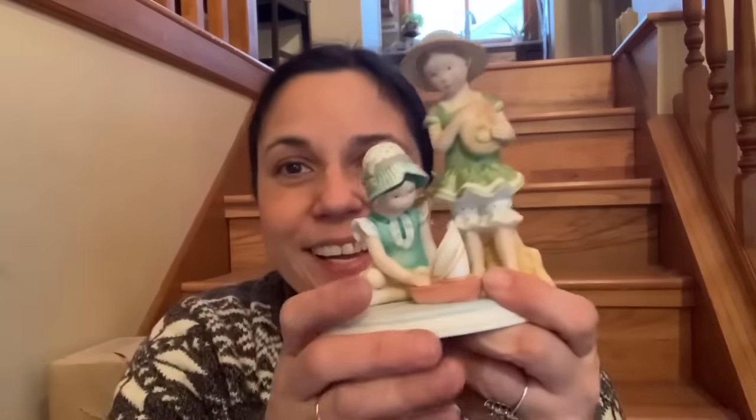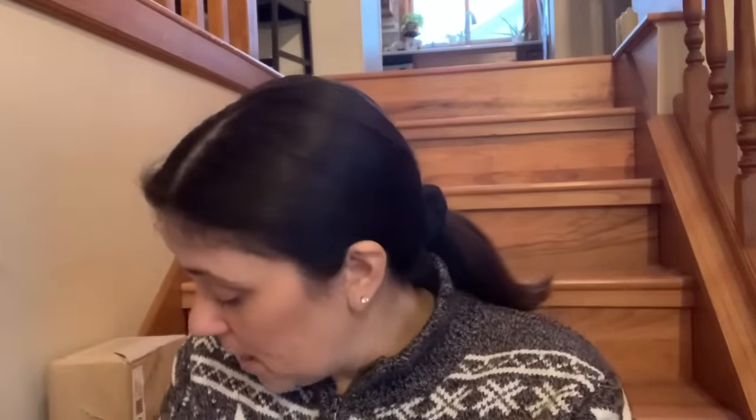Number two. Okay, got it open. It's a summery one. I love this. These are so, so cute. This one's called Sunshine Fun Time, one of three designs in the Holly Hobby Precious Moments Collection Series 4. I'll look it up online, but oh my gosh, this is adorable. And you know I love ocean themed and beach themed things because I am an ocean girl.